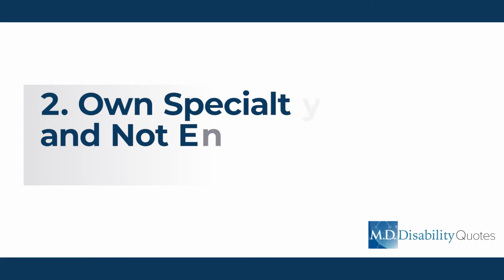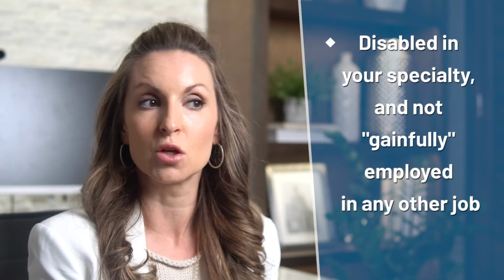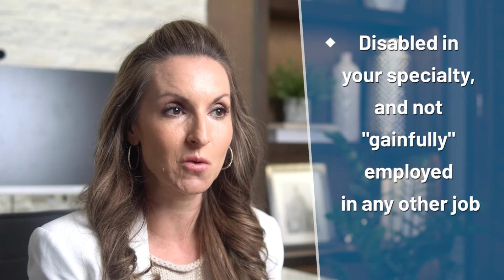So next definition is own specialty and not engaged. Not engaged meaning you're not working. So this is very common in group contracts where you are disabled and you're not working. If you choose to work because the choice is yours to work, this could shut off the benefits.